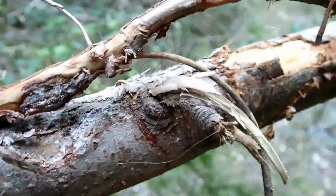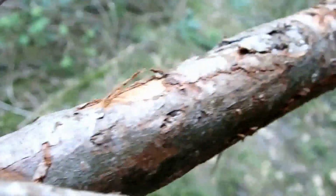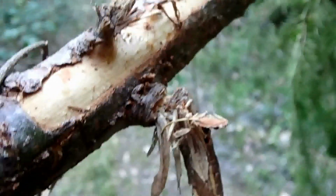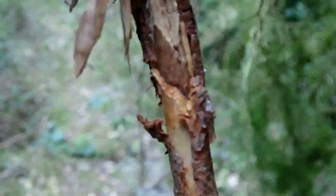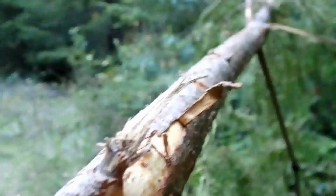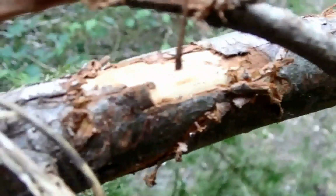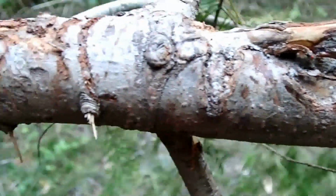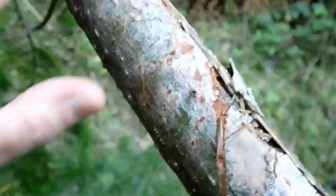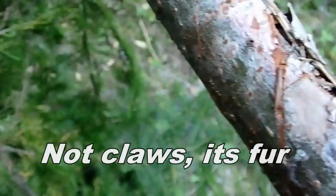But notice all the markings on this tree on the upper edge where the bear would grip it with its claws and pull it within reach. See those claw marks right there? And it continues all the way down this tree. So this is a scent marking ritual. The bear has been pulling this tree within reach and using its claws to leave scent on it.